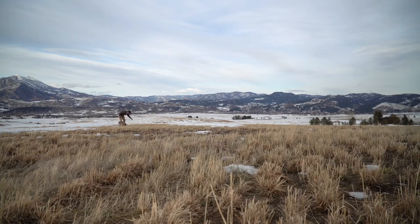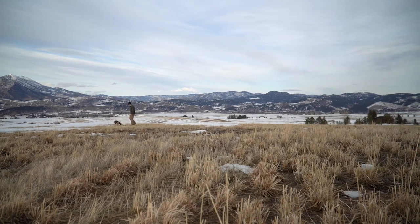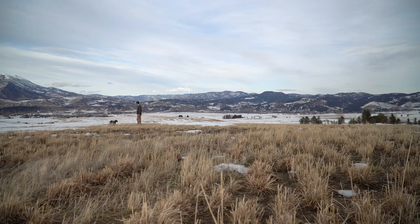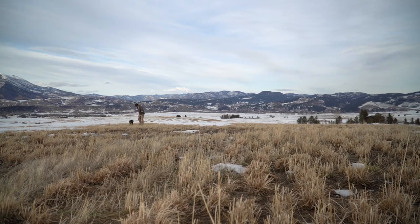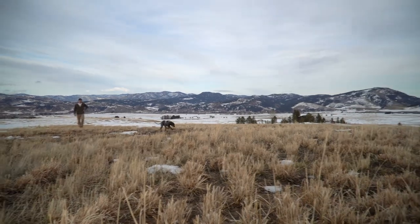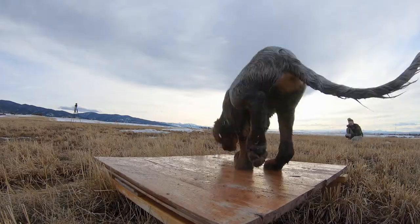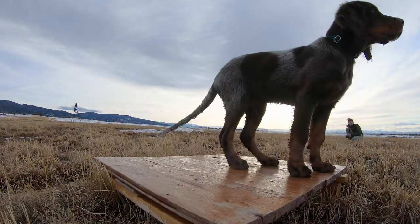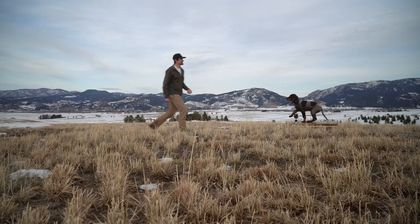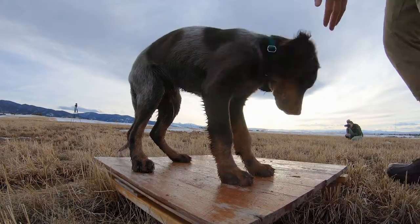You got some strong hair. Hey, Angus. Can you go back for me? This is going to be a pretty far place, so let's see if he can handle it. Kennel! Oh, he's on the right track. Ah, awesome. Good job, Angus. Good job. Stay. That was really good. Proud of you, buddy. Proud of you.